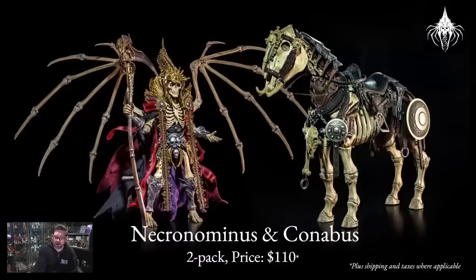Necronominus makes me think of Mardi Gras. Yeah, he's a fancy dude. Necronominus is one we probably won't show with all of his stuff off. We have the prototype of him, and he does have to go to the factory. He is very, very fragile, very hard to put together.